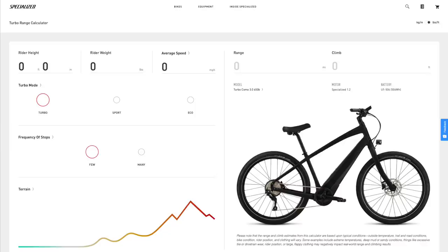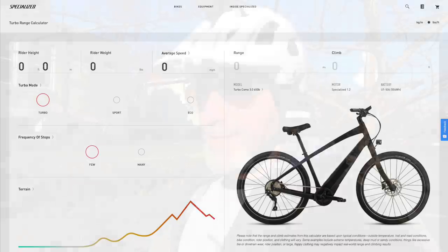Specialized has got a range calculator on their website. Oh, yeah. Actually, according to my experience, and I've had a lot of it, very accurate. So you can really figure out, if you choose your terrain and all these other factors that you put in, it'll tell you what to expect for range.